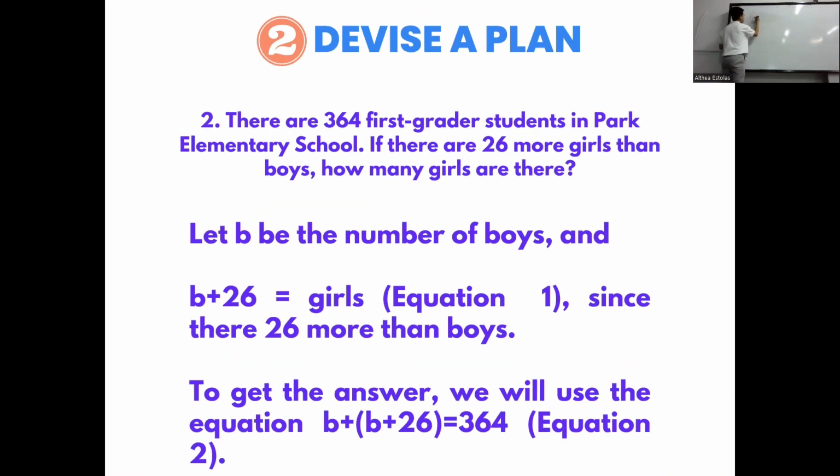We can use B as the number of boys, and B plus 26 is the number of girls. Why? Because the problem states there are 26 more girls than boys. Therefore, we can add 26 to the number of boys in order to get the number of girls. Hence, we can use the equation B plus B plus 26 is equal to the total number of first grade students, which is 364.